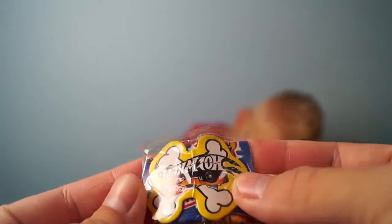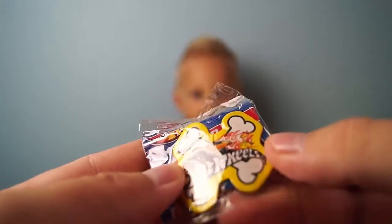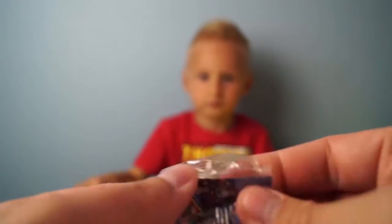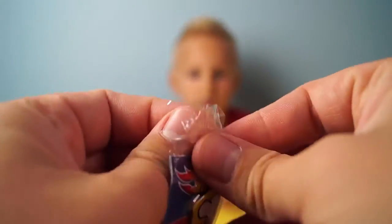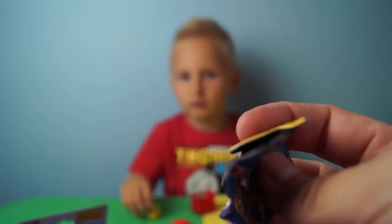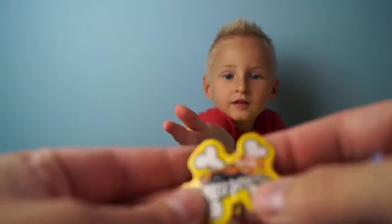I see. I'm not sure what that is, but it looks pretty cool. I thought we were going to have a car, but unfortunately there's no car. I'm sure there's something awesome inside. Oh, it's a magnet, Oscar. It's a fridge magnet, yes. It's a Hot Wheels fridge magnet.